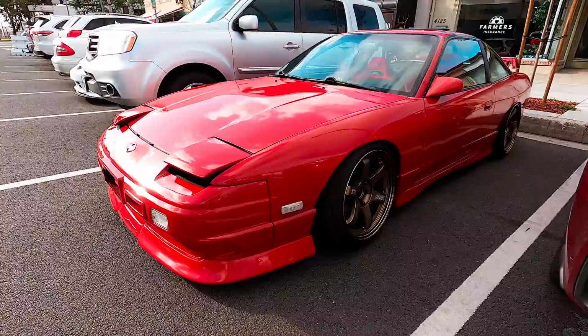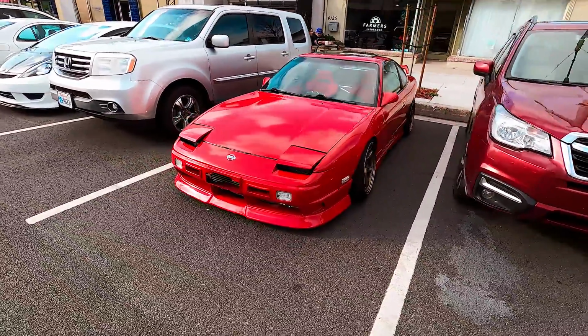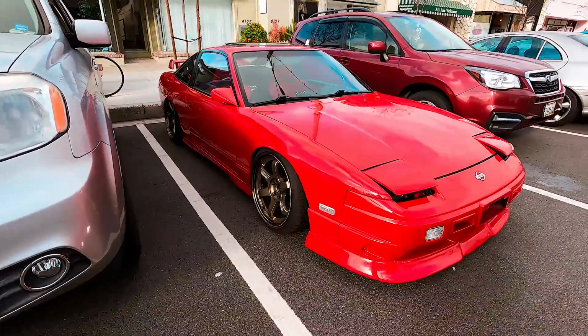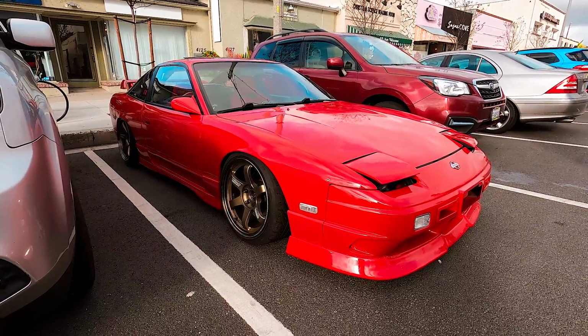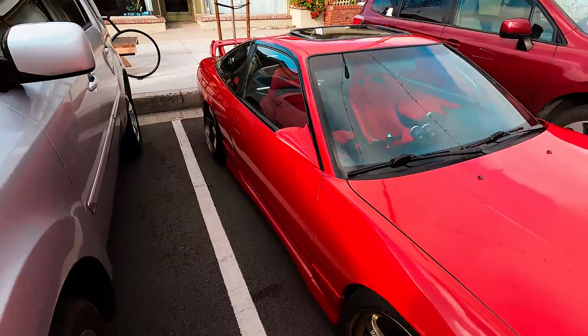It's a clean 180SX. That Type X look. Some bronze TEs. Pretty sure this is the same one that was at the Chronicles meet before.